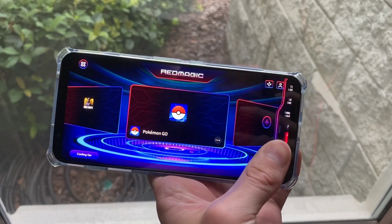You just swipe from the right, turn on the screen recording, and that is going to record your device's internal audio. Most devices do not record internal audio, and this is hugely important if you're making YouTube content. That way, you can actually make videos with no commentary, and it will sound just as good as if you were to have headphones on and you're playing the game.